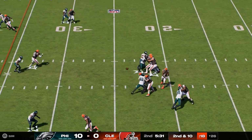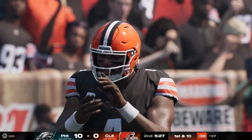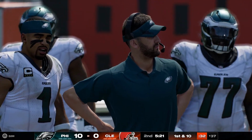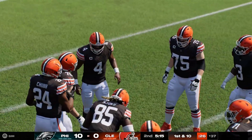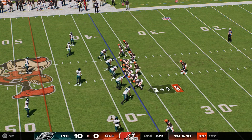Here's Watson. That's complete. It's Elijah Moore. And they're able to get this one across the 35. That's good for a Cleveland first down, an 11-yard pickup. Well, this is where reading defenses and practice time comes into play. You got to know what you're running versus zone versus man and how to run the proper route. And they just executed that one pretty well.